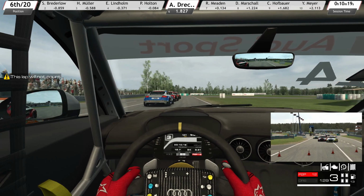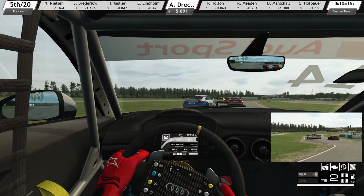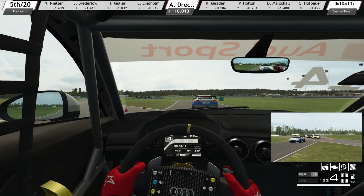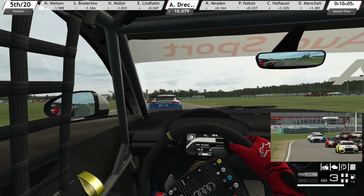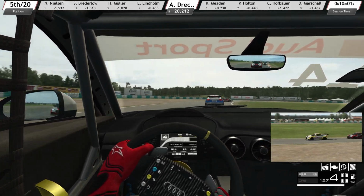Car left. Oh, that was a bit optimistic, on the left side, but no harm done. Lindholm can continue. Clear left. Keep that name in mind. And I passed two cars again, so I'm up to 5th. That's the power of push to pass, even on this short straight.